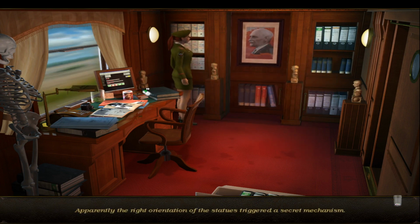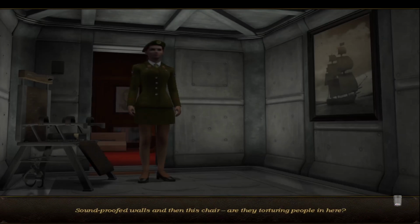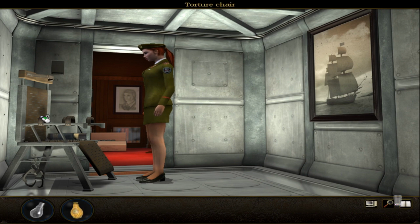Apparently, the right orientation of the statues triggered a secret mechanism. Just fake. Soundproofed walls, and then this chair. Are they torturing people in here? There are restraints for hands and feet mounted onto this chair. Has someone been kept prisoner here?